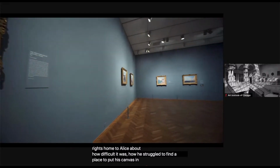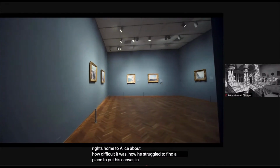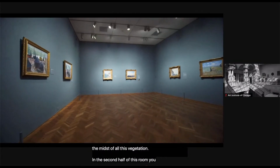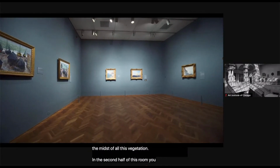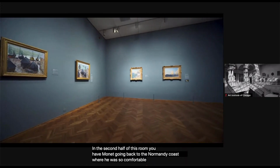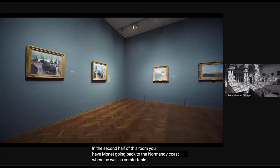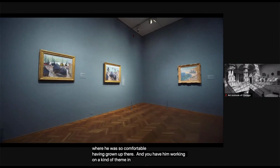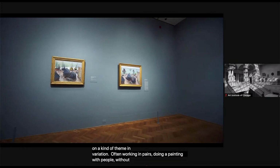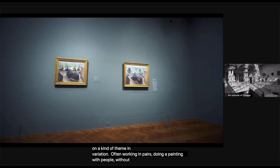In the second half of this room, you have Monet going back to the Normandy coast where he was so comfortable having grown up there. And you have him working on a kind of theme and variation, often working in pairs, doing a painting with people, without people, or showing a slightly different viewpoint of the same subject, such as these 2 beach scenes, Étretat on the Normandy coast.